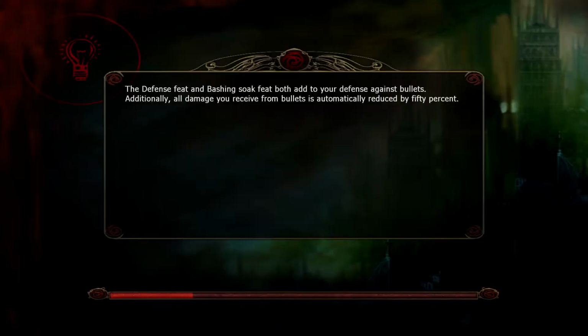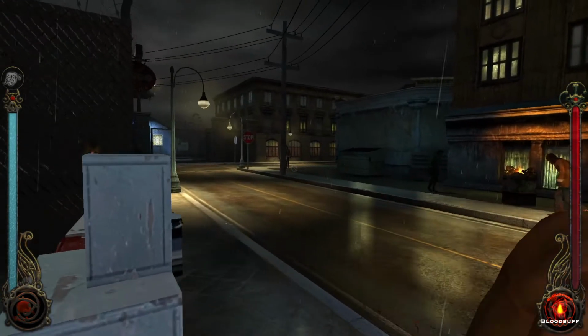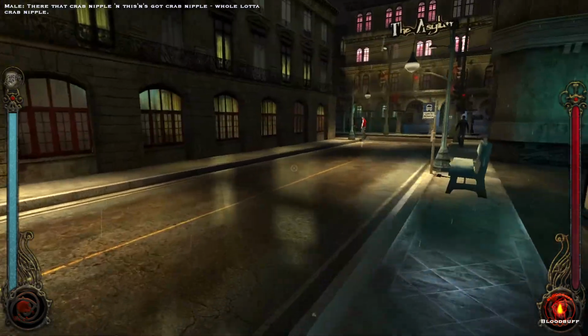Got saved. So I think I have a third reason to go to the hospital now, to go find Virgil Crumb's body and see if I can find more clues. But let's go do this car investigation first to see what we can find.